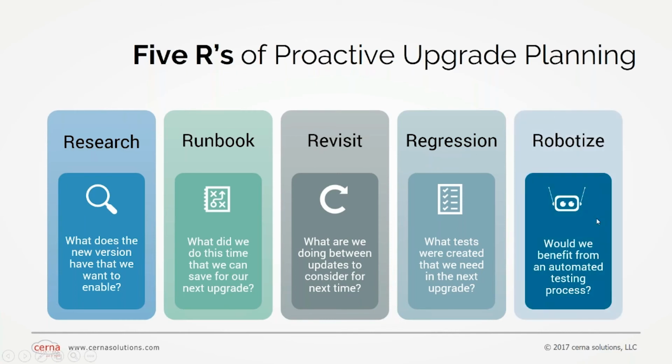All right, our last R of proactive upgrade planning is robotize. So you want to ask the question, would we benefit from an automated testing process? If you choose a tool like Capio or any tool that you choose, make sure that it has a central repository so you can save any code and notes and test plans, and they're all kept in one place. Instead of just testing when you're doing an upgrade, using an automated testing solution will allow you to test at the end of every sprint or even during your sprints.